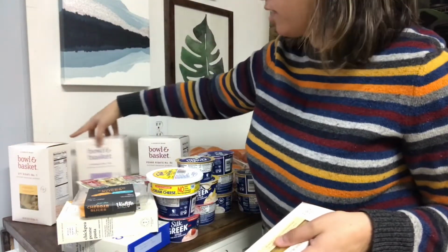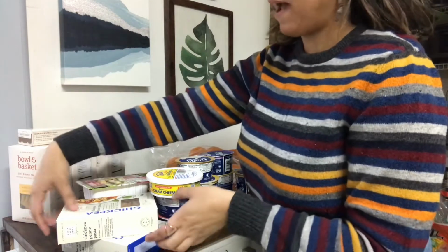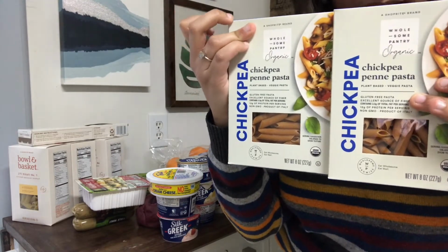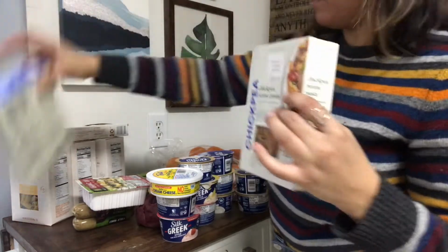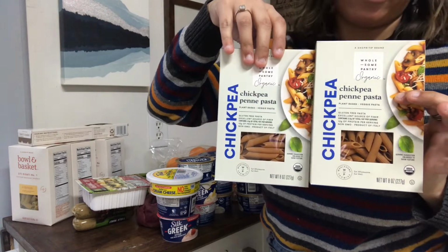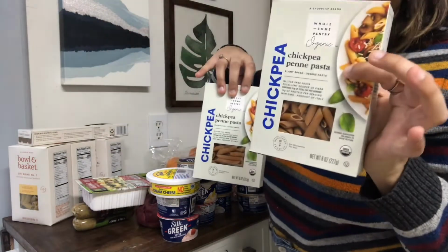And then what was also on sale, which was pretty exciting, is chickpea pasta was half off. So I got 2 things of chickpea pasta for $1.24 or $1.29, I believe, for each. So less than $3 for these 2 things of chickpea pasta. If anyone buys Banza, it's like $3 a box at Target. So to me, this is fantastic. I've never tried this brand though, so maybe I shouldn't speak too soon.